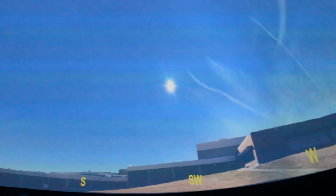Well, right now it's about over the southwest. I think it's going to head towards the west. The sun comes up in the east and the sun goes down in the west. This happens every day at my house and your house. The sun comes up in the east and it sets down in the west. And here it goes right over top of Bettendorf High School, headed towards the west.